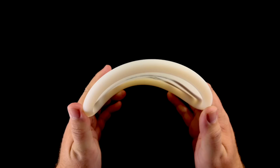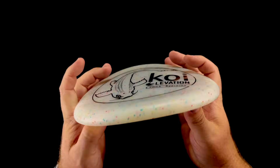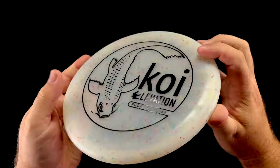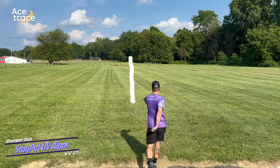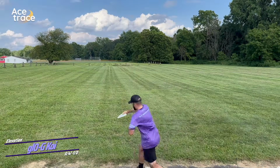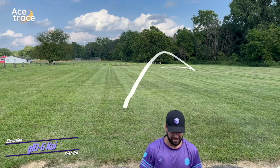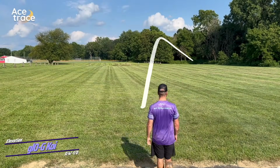Today though, there are two things that I can state with 100% certainty about these two rubber discs. One is that they can and will do things that surprise you. And two, they are actually understable. In fact, for Josh, the Alpes and Koi were really understable. And with flight numbers of 4, 4, -2, 1, and 3, 4, -1, 0 respectively, they were quite a bit more understable than expected.